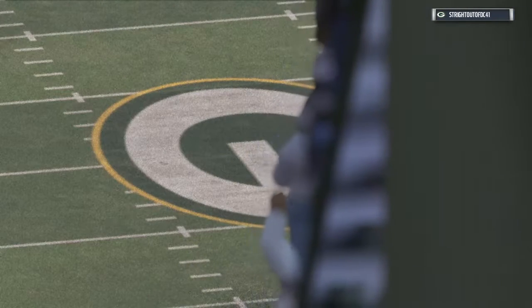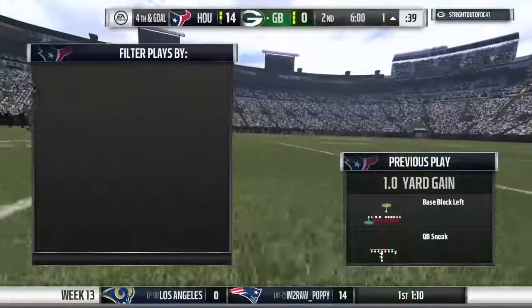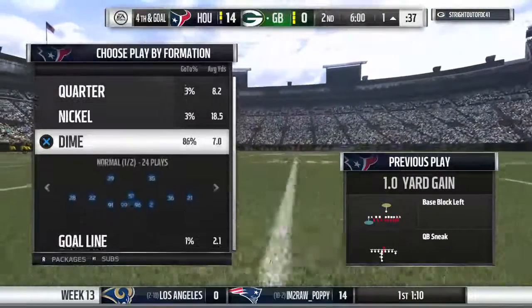With Charles Davis, I'm Brandon Gaudin. 2nd quarter about to get underway with the Packers in possession of the football. They are, however, facing a 4th down situation.